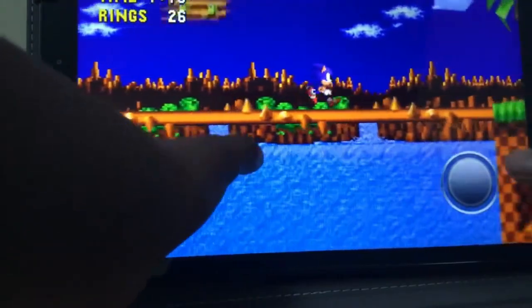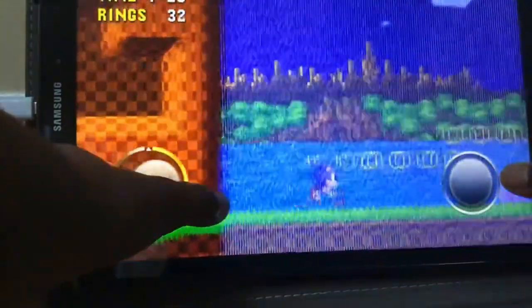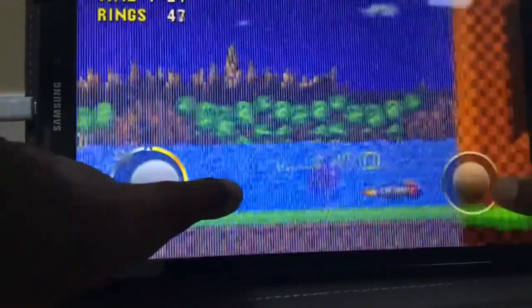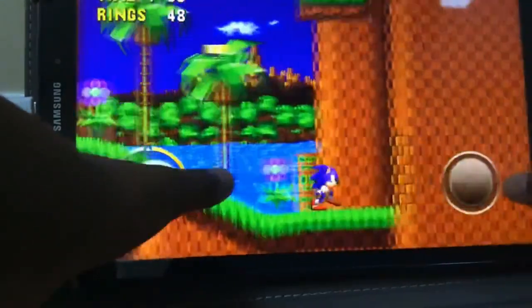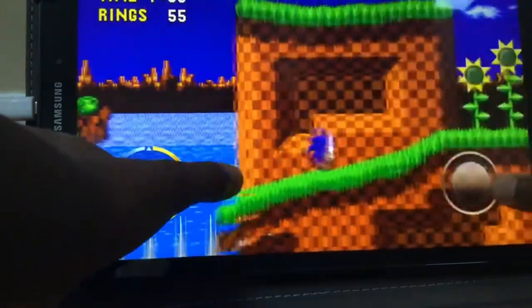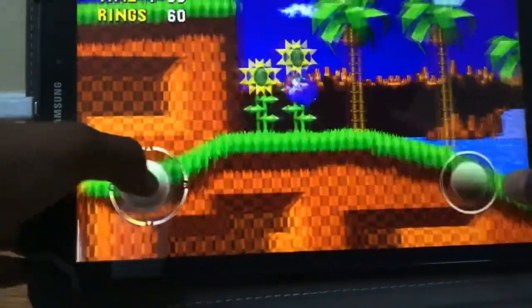In some levels, but after Marble Zone, I'm kind of skipping Marble Zone. I don't know why, but it's in my least favorite zones. So my favorite zones go first before my worst zones. Because I'm not a person that goes in order.